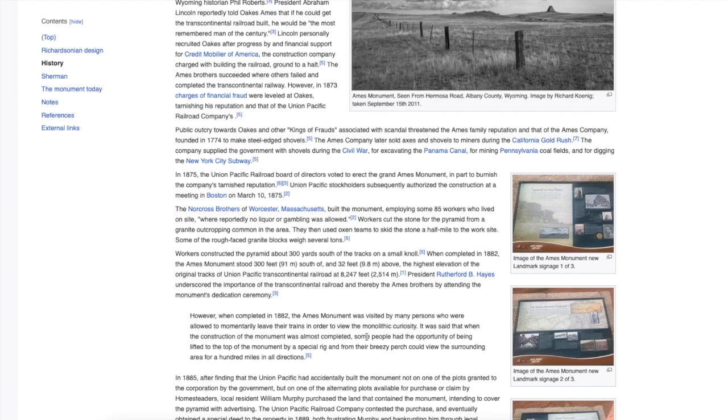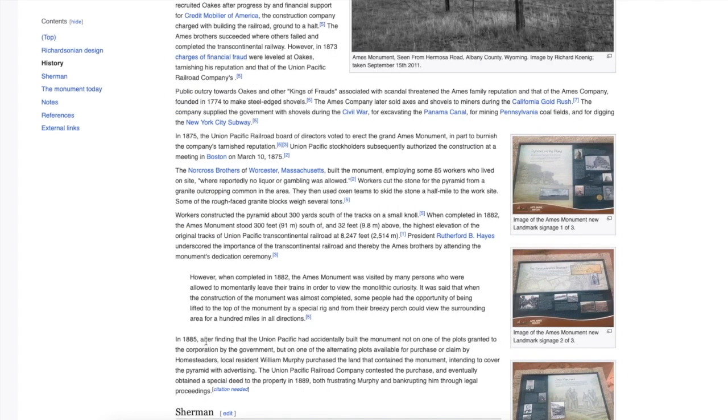In 1882, people were allowed to go up on the top and perch and could view the surrounding area for 100 miles in all directions. In 1885, they discovered that the Union Pacific had accidentally built the monument in the wrong place. They built it on a homesteader lot. So this guy, William Murphy, just bought the homesteader lot that contained the monument. Oh, just like that. He had planned on covering the pyramid with advertising. That's it. He was going to turn it into a billboard.